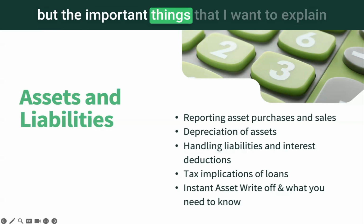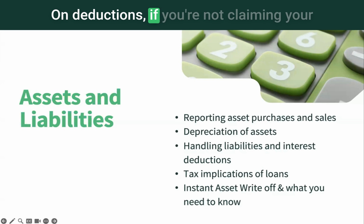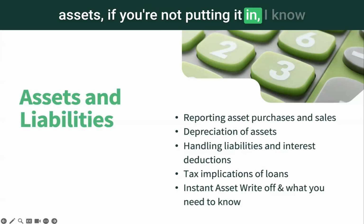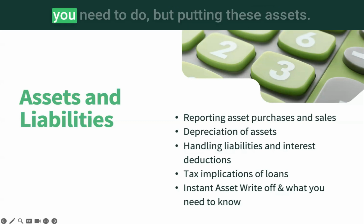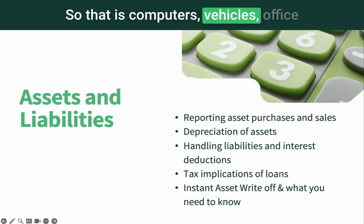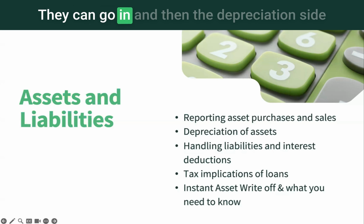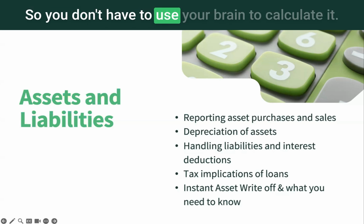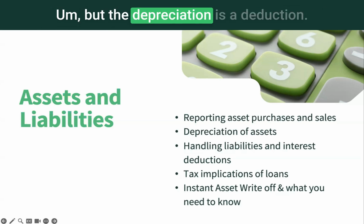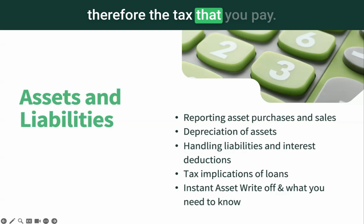But the important thing that I want to explain to you today is that you are missing out on deductions if you're not claiming your assets, if you're not putting them in. I know it can seem like hard work to find the documentation or to know exactly what you need to do, but putting these assets in, so that is computers, vehicles, office equipment, any of those things that are legitimately assets for your business, they can go in, and then the depreciation side of things in Thriday happens automatically. So you don't have to use your brain to calculate it. But the depreciation is a deduction. It is reducing your profit and therefore the tax that you pay.